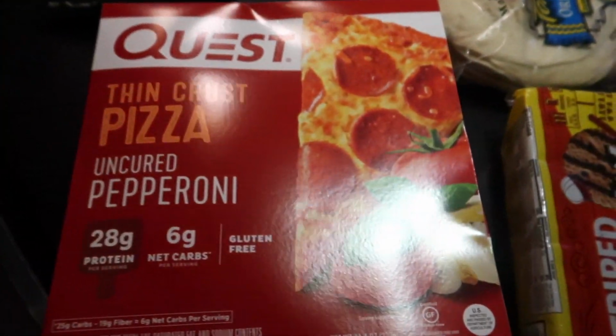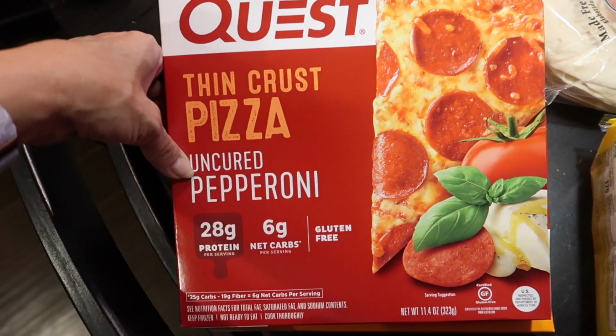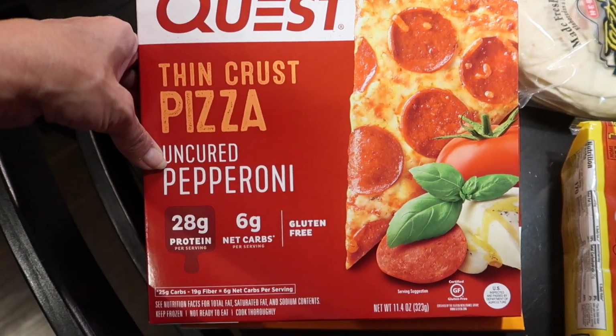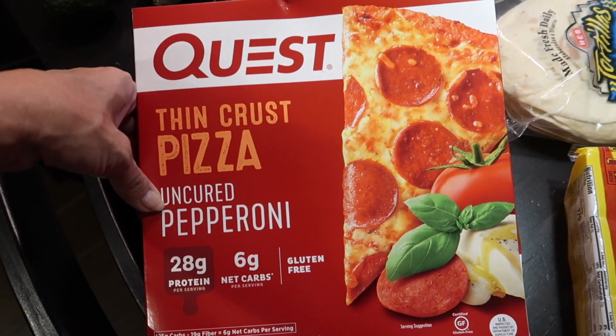Okay, you guys, these pizzas are ridiculously expensive. I had to go to Kroger to get these. HEB did not have them. They were $8 or $8.50 a piece. That's ridiculous, but I wanted to try them. For a whole pizza, it's 12 grams of carbs, okay? So you can't eat the whole thing.